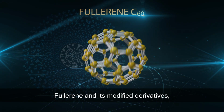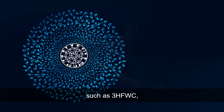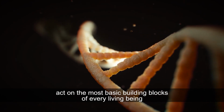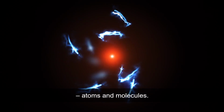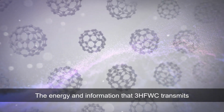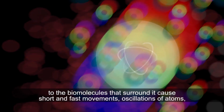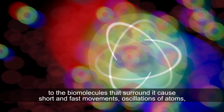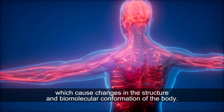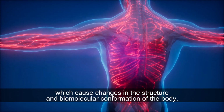Fullerene, and its modified derivatives such as 3HFWC, act on the most basic building blocks of every living being, atoms and molecules. The energy and information that 3HFWC transmits to the biomolecules that surround it cause short and fast movements, oscillations of atoms, which cause changes in the structure and biomolecular conformation of the body.